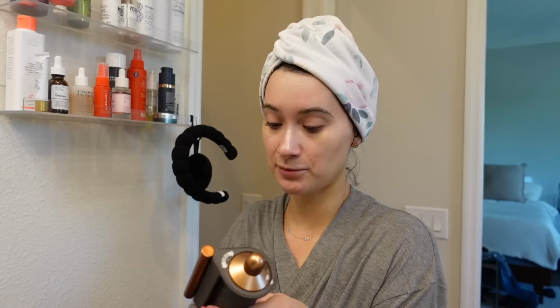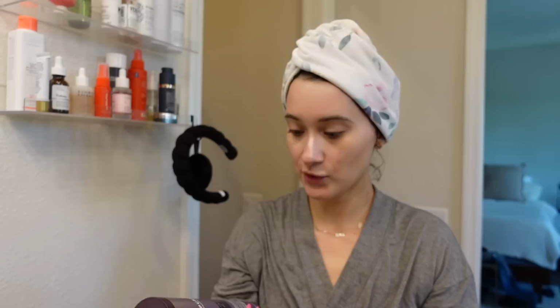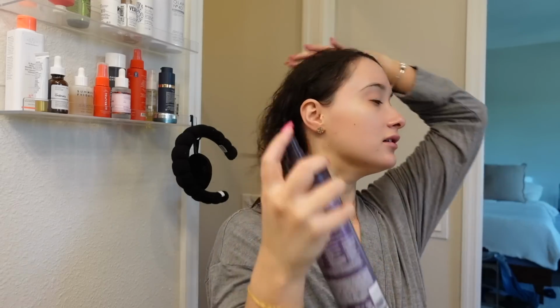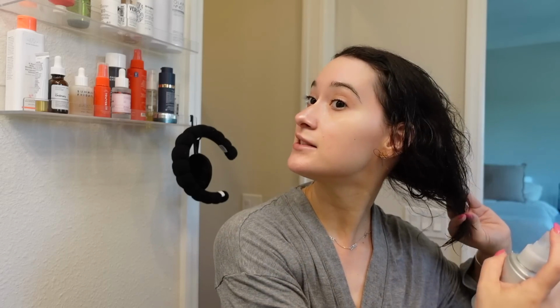Now that my extensions are off, I don't really blow dry my hair as much, but I have to do it today because I need to go to work. So I'm gonna use the Pureology Color Fanatic Leave-In Spray. And then I'm gonna go in with the Kenra Blow Dry Spray. This is a heat protectant, and it also helps with smoothing out your hair, any frizziness. And I only put a little bit because I have short hair.